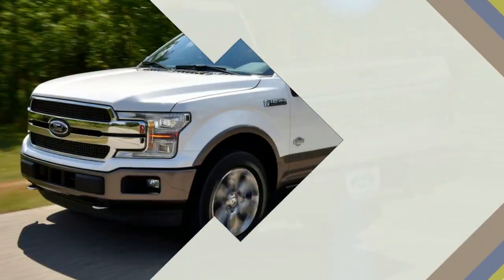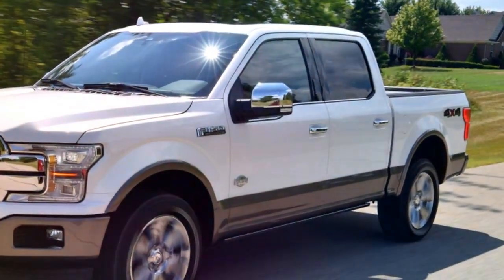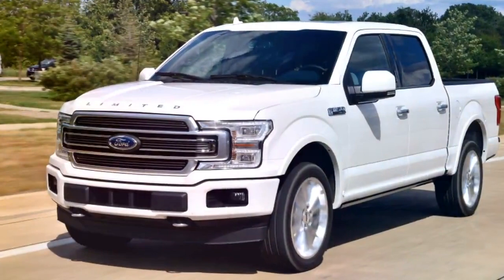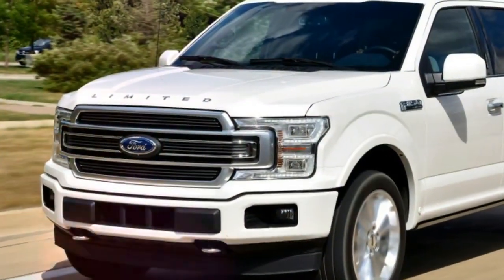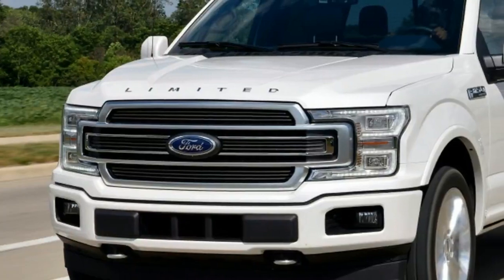Despite missing out on the highest possible safety rating, the F-150 is still the highest rated full-size pickup available. The Ram 1500, Chevy Silverado 1500, GMC Sierra 1500, Toyota Tundra and Nissan Titan all performed slightly worse in at least one crash test, and had worse forward collision prevention technology.